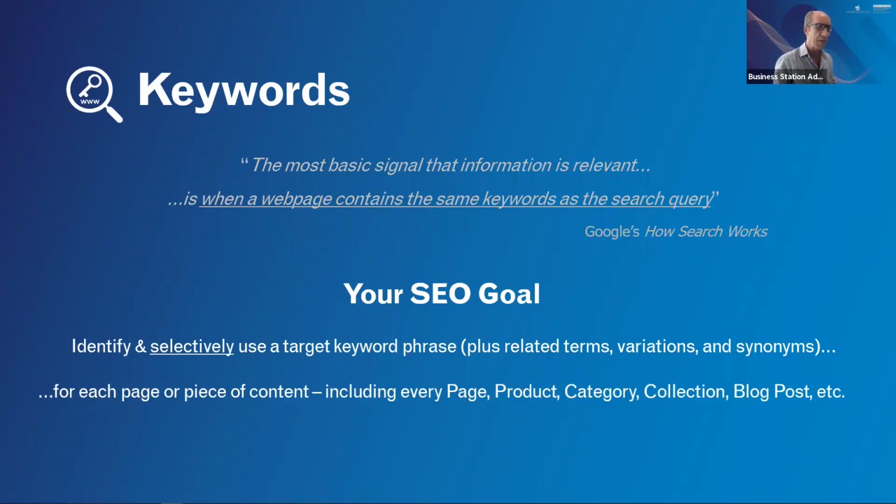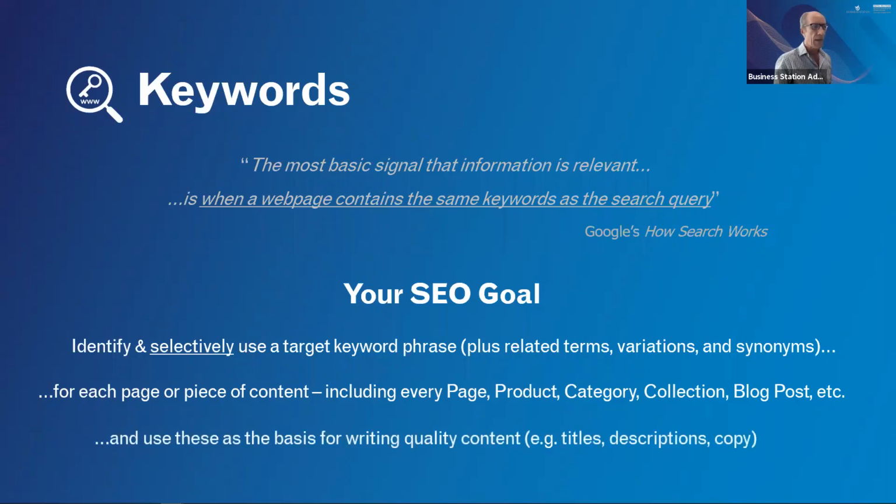So you would have a keyword phrase for your home page, a keyword phrase for your services page. For each product, you'd have a keyword phrase, even for the About Us page or any blog post, you would have a keyword phrase for each of those. And then once you've got those keywords, you start to develop content around those keywords. So that's titles and descriptions and alt tag descriptions on your images and that sort of thing. Okay, so that's really simplistically what you should be doing.